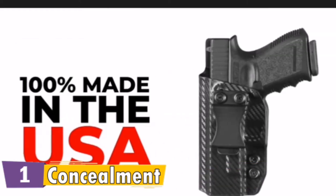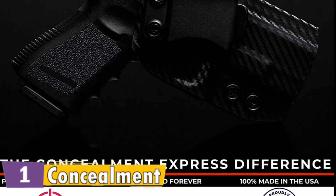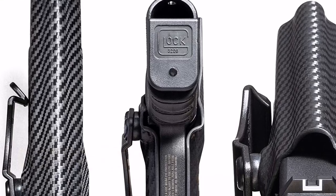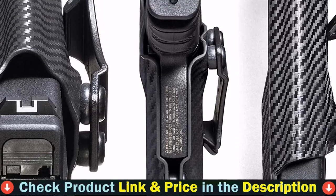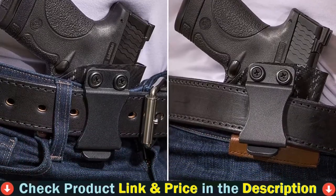All of our IWB holsters are cleverly designed to cover the entire length of your muzzle while also accommodating accessories like threaded barrel suppressors. We also allow enough clearance for suppressor height sights. These IWB holsters are designed with a full-length sweat guard that covers the entire length of your slide, and the rear sight shield protects your rear sights. This ensures that no metal ever touches your skin, and that no sweat ever gets on your weapon.